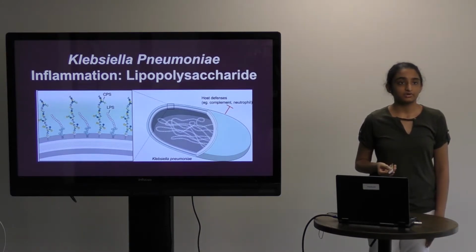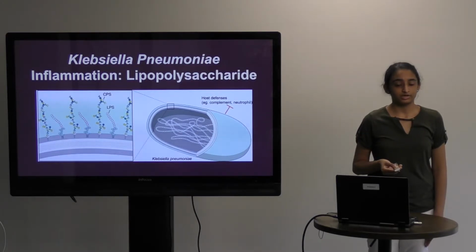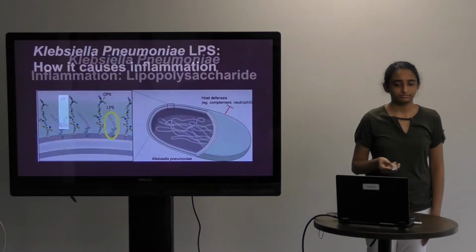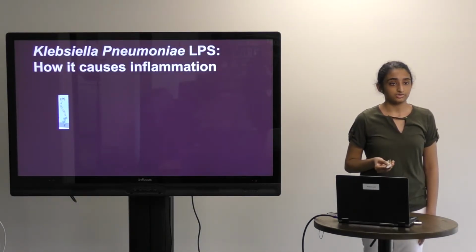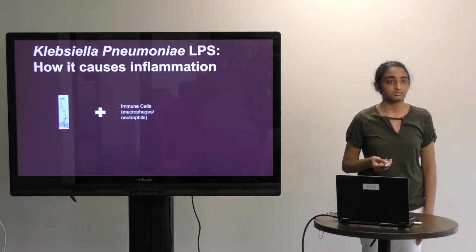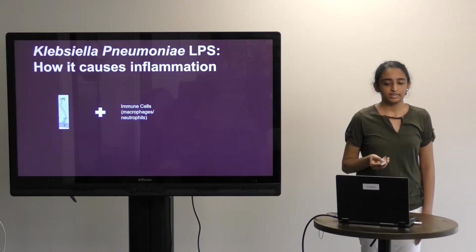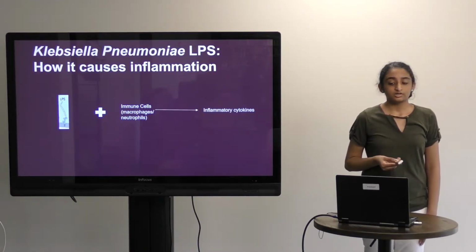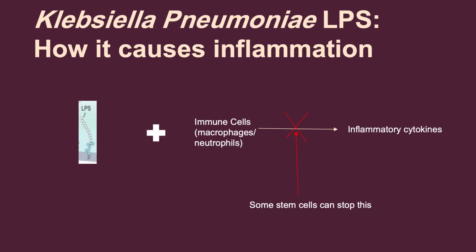So how does Klebsiella pneumonia cause inflammation? It does this through an outer molecule on its membrane called a lipopolysaccharide, otherwise known as LPS. Once Klebsiella pneumonia gets into the body, it releases these LPS molecules, and they target immune cells, specifically macrophages and neutrophils. It prompts them to rapidly release a lot of inflammatory cytokines. And this rapid release of inflammatory cytokines is what causes severe inflammation as well as tissue damage.